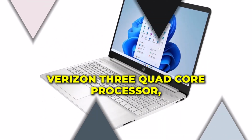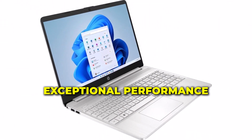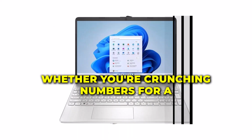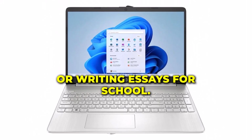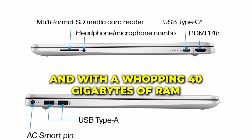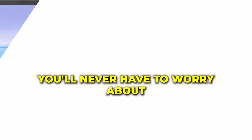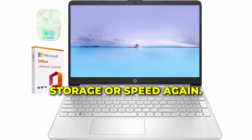Powered by an AMD Ryzen 3 quad-core processor, this machine delivers exceptional performance for all your computing needs. Whether you're crunching numbers for a business presentation or writing essays for school, the HP laptop handles it all with ease. And with a whopping 40 gigabytes of RAM and a lightning-fast 1 terabyte SSD, you'll never have to worry about storage or speed again.